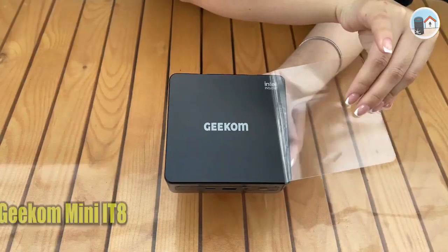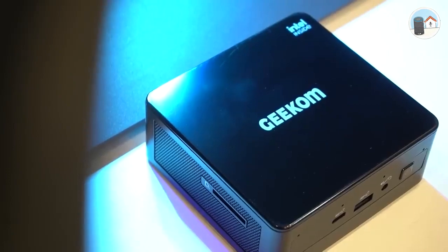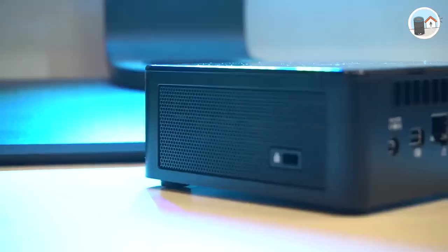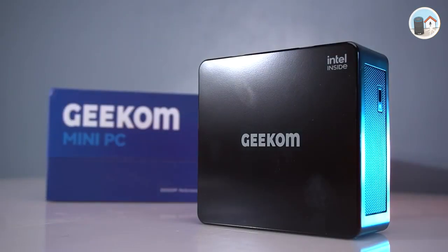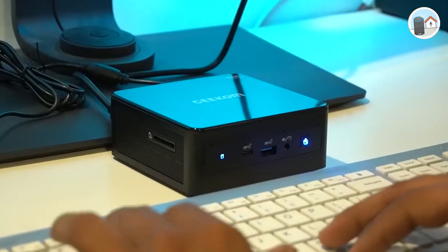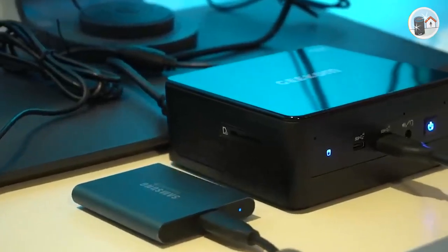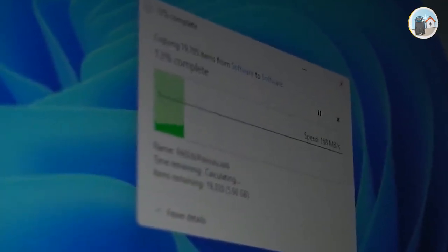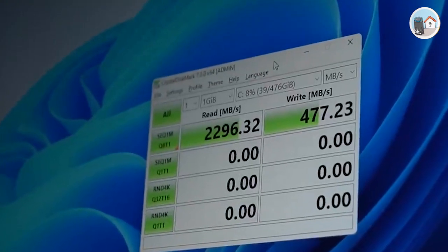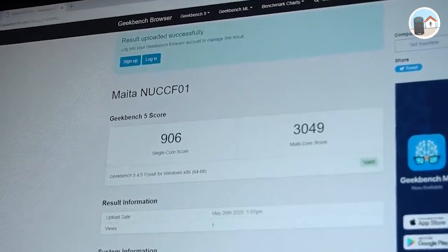Number 4. Geekom Mini IT8. Even though this budget-friendly tiny PC is powered by an Intel Coffee Lake CPU from an earlier generation, it's still more than capable of handling the workloads required in a typical day. The Mini IT8 is perfectly capable of meeting the requirements of the vast majority of users, from online browsing to word processing. The Geekom Mini IT8 is also VESA mountable, which means that it can be attached to the back of your display in order to free up some more space on your work surface.